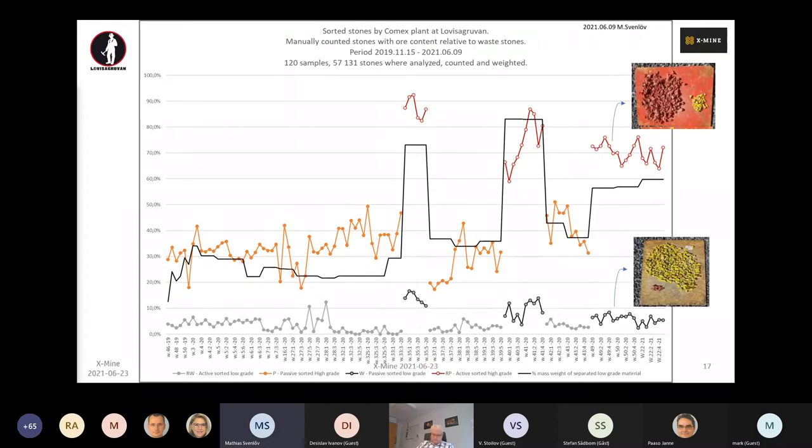After evaluating all of the many tests and optimizing the settings of the sorter even more, we could run the sorting plant on the setting active sorting of the high-grade material, with similar loss in high-grade material in the separated low-grade material. These settings lead to that we can separate even more low-grade material.